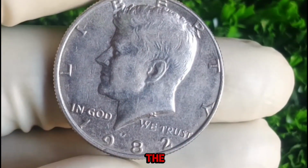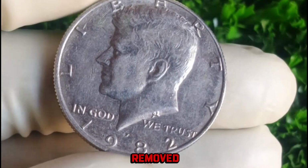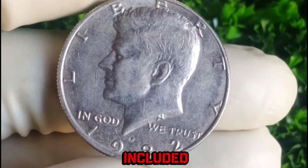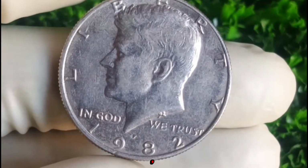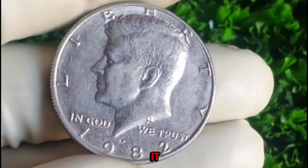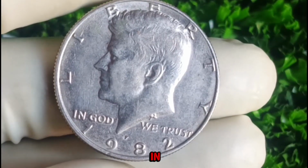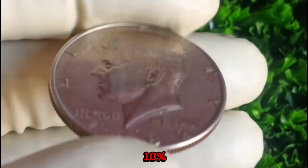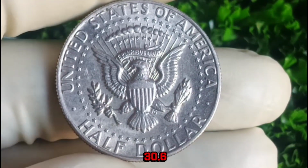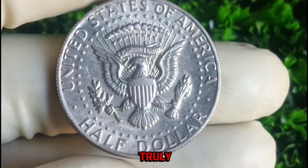Over the decades, the design saw small changes. Stars were adjusted, arrows were added and removed, mottos came and went. By 1882, the version struck included the motto, "In God We Trust," which had been added after the Civil War. The artistry was symbolic, but it was also practical. These were everyday workhorses of commerce, struck in solid 90% silver and 10% copper, weighing 12.5 grams, and with a diameter of 30.6 millimeters. When held in hand, they felt substantial, a coin that truly had presence.